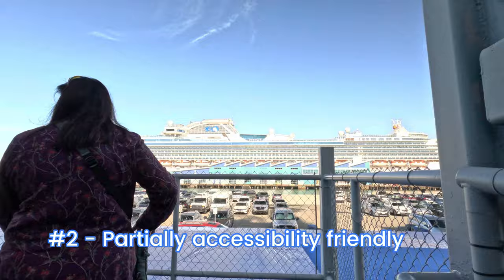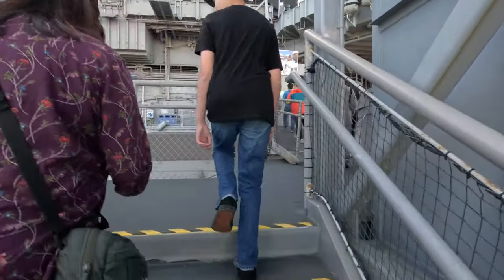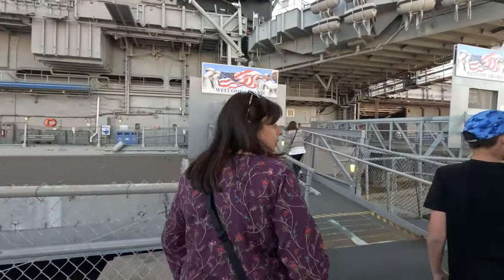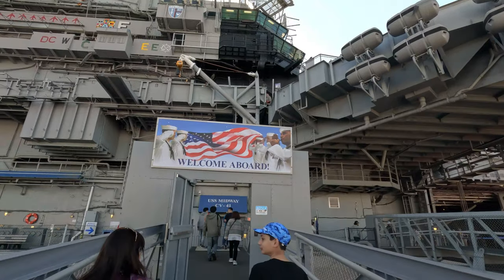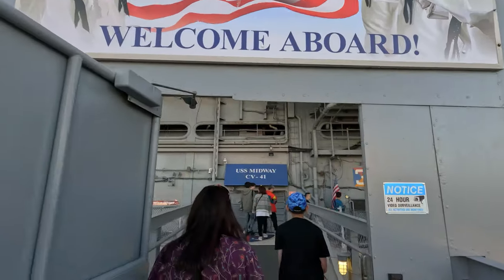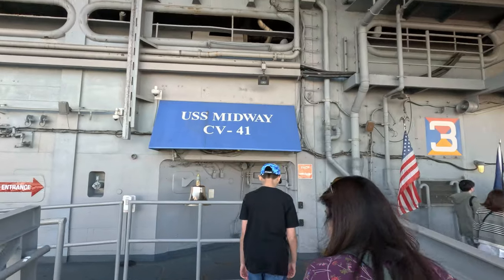The second thing we think you should know is the Midway is partially accessibility friendly. When it was converted to a museum, they did what they could to enable accessibility through the addition of elevators, access routes, and wheelchair accessible restrooms on the hangar and flight decks. They also offer the use of complimentary wheelchairs available for loan to guests on a first-come, first-served basis. But it's not 100% accessible, and there are areas of the carrier in which you may not be able to access in a wheelchair.